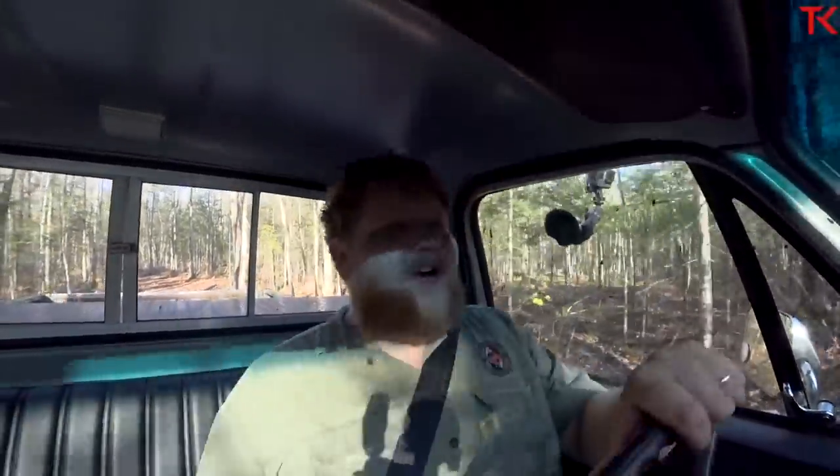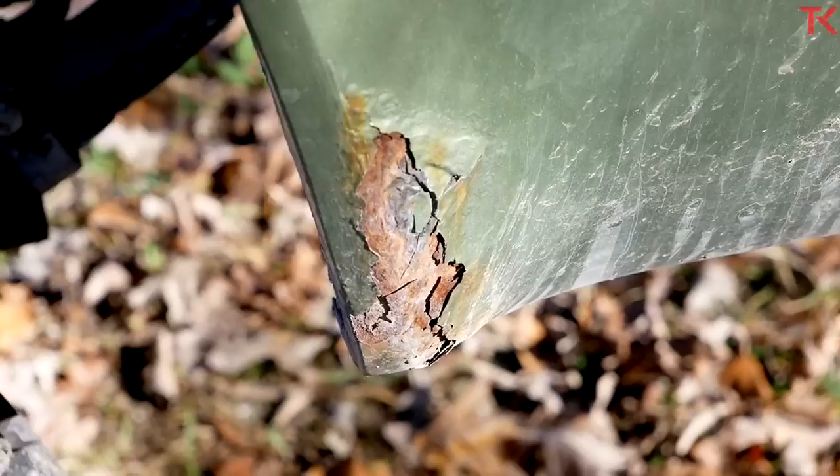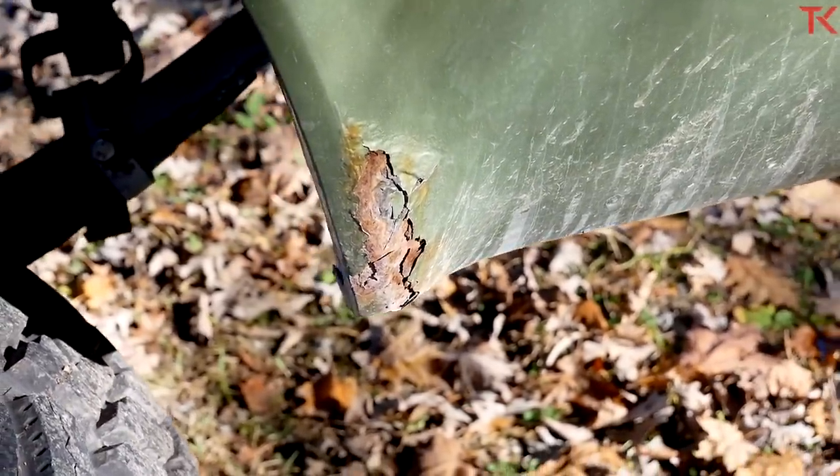And then the biggest thing is rust. You know, when I got this truck, it lived its life in Colorado. That's why it's mostly rust-free. If it lived its life here in Ontario, it would be a mess. But it lived in Colorado, so it's really not that rusty.